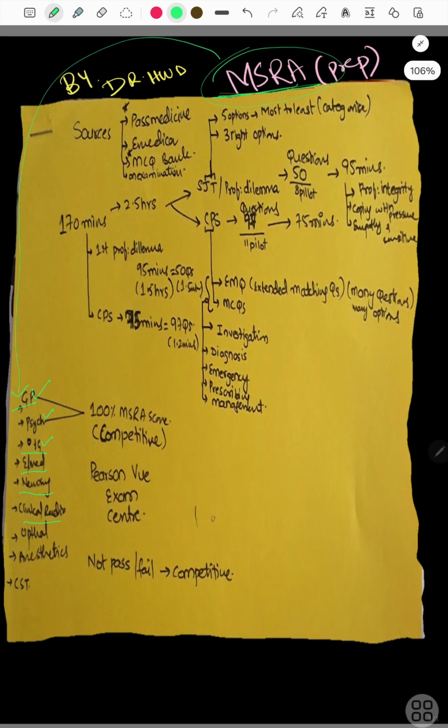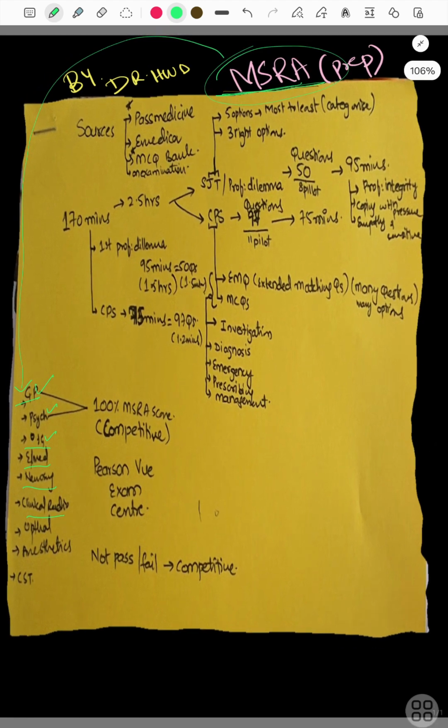Now, a lot of you would ask the question, how to or what? But before we go to how to, we need to know what. Because there are 6 questions you need to ask yourself when you're dealing with anything. So the first question is, what is MSRA? It's an exam, as said earlier, to help with these. But what it is exactly?